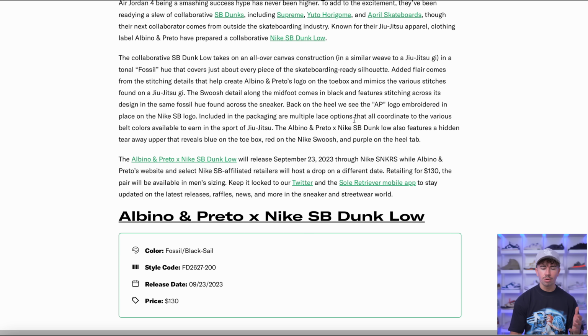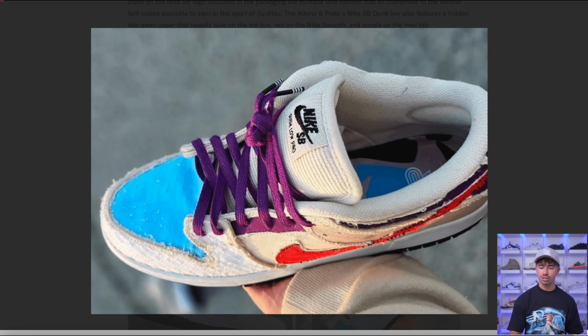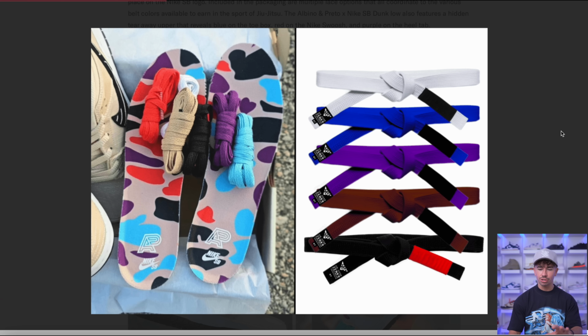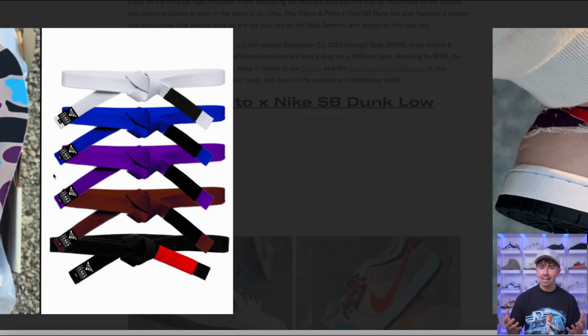So if you didn't know, Albino and Preto is actually a jiu-jitsu apparel company. So all of these colors that you see actually correlate to different belts. So if you take a look at, where's that image? This image over here, you can see all of the different colors of belts that actually exist on the pair of sneakers, which I think is actually really cool.